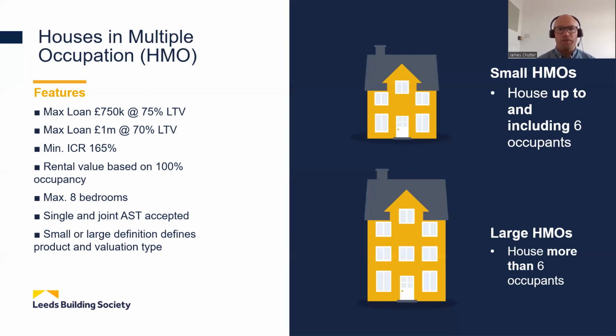With the valuations as well, we will also value the property based on 100% occupancy. So looking at a 6-bedroom property, if there's only 4 people living in it, then our valuers are instructed to very much go in and value it at 100% of the property's occupancy, as we very much understand that there's a high turnover in HMOs, and you could end up having those two rooms filled the week later. So we'll go for 100% occupancy with regards to the valuations on HMOs.